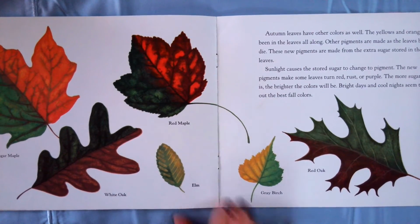Autumn leaves have other colors as well. The yellows and the oranges have been in the leaves all along. Other pigments are made as the leaves begin to die. These new pigments are made from the extra sugar stored in the leaves. Sunlight causes the stored sugar to change to pigment. The new pigments make some leaves turn red, rust, or purple. The more sugar there is, the brighter the colors will be.